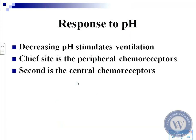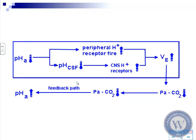So what we're looking at is that we're responsive to pH. Decreasing pH tends to stimulate ventilation because CO2 plus water forms carbonic acid, H2CO3, which then forms hydrogen ion plus bicarbonate. The hydrogen ion is what the brain senses. So elevated CO2 will push that chemical reaction forward. The chief sensors for pH changes are the peripheral chemoreceptors, and the second ones are the central ones. And what they're trying to show you again is the hydrogen ion changes.